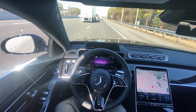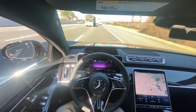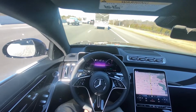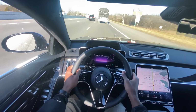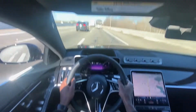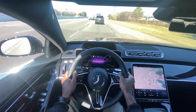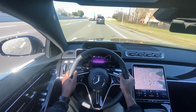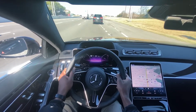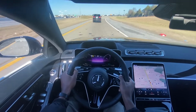And then we have the adaptive cruise on with the lane centering. And very seamless. Yeah, just a really, really nice cruise control setup here. And something I haven't seen before, this actually tells you what the speed limit is on the ramp, and that is pretty neat.